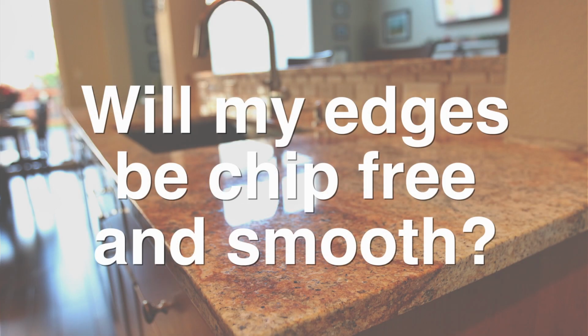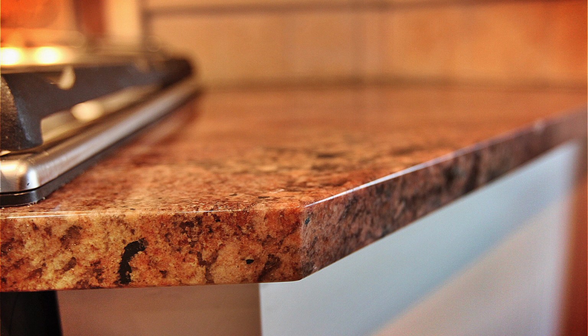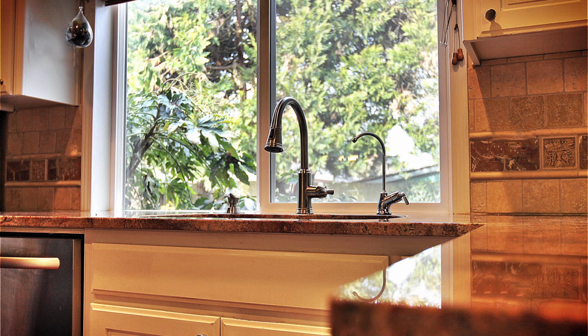So the fourth and final question related to the finished quality of your granite or quartz countertop project is, will the edges of my counters be chip-free and smooth? Now, certain stones are more prone to chipping at the edge during the manufacturing process, but leaving those chips in the edge is not acceptable at Crowley's. Like seam quality, the process for finishing edges is as important as the standard, so we custom mix epoxy when necessary to fill those chips. Then we fine polish the edge so it is smooth to the touch.